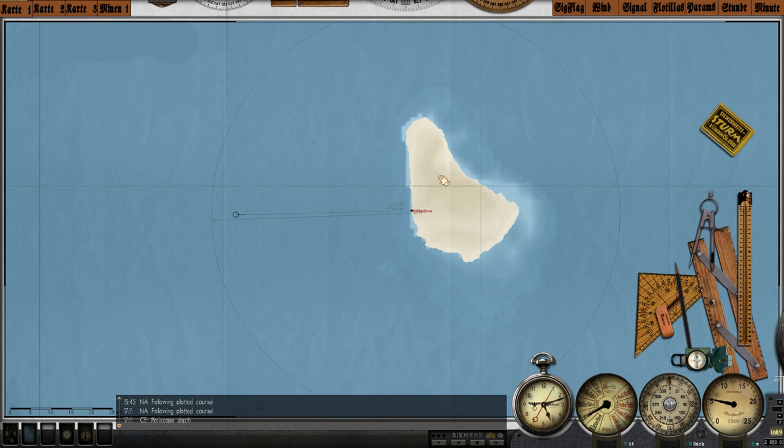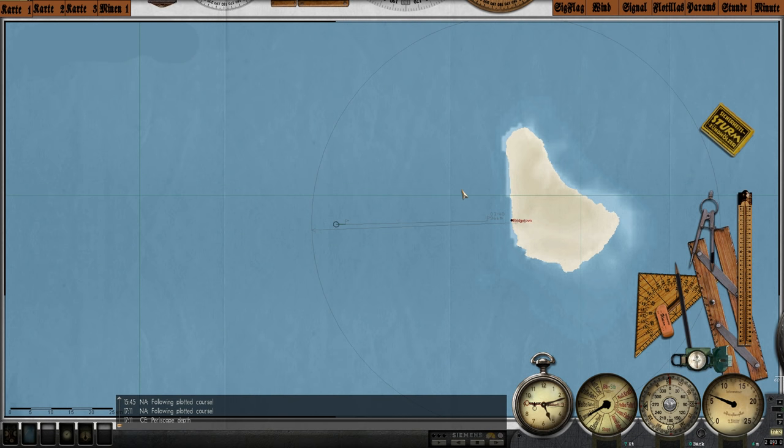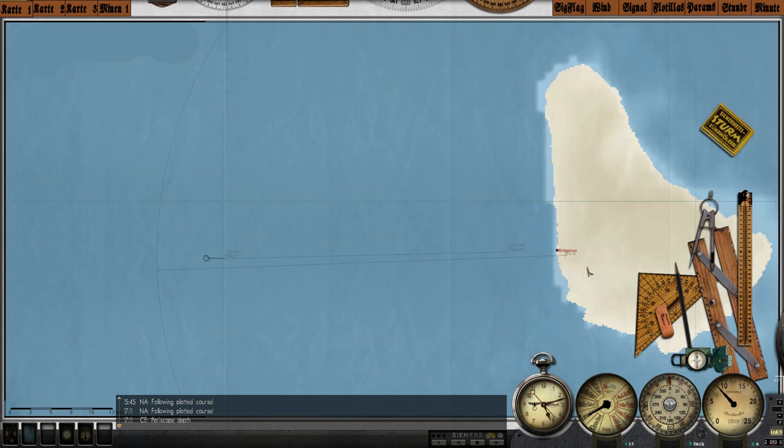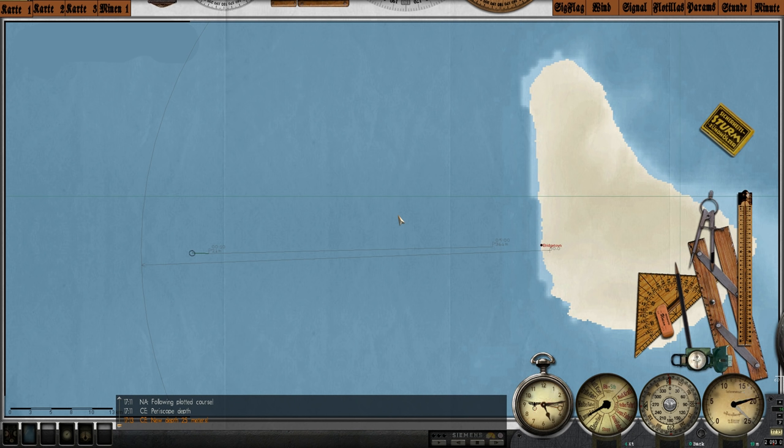And also, this is the island of Barbados. I probably butchered that, but we'll see. I'm not sure. It might actually be fairly accurate. But anyway, this could be very interesting. There might not even be anything worthy of a torpedo in here, but you know what? We'll go ahead and check it out. You guys have been asking for it, and you shall receive.